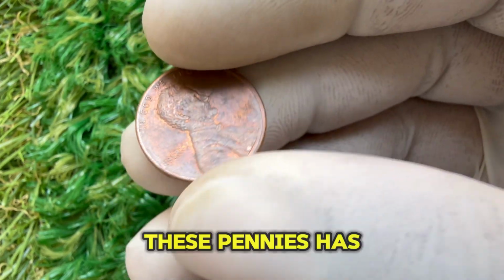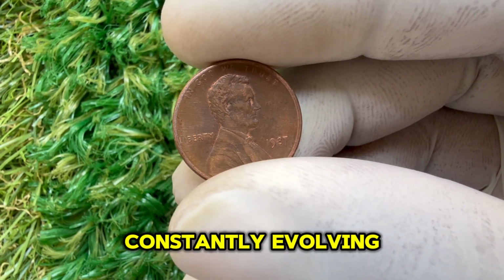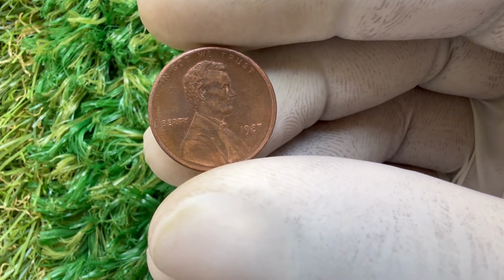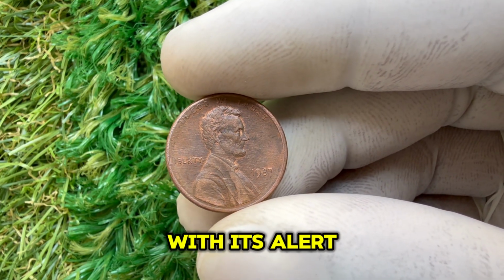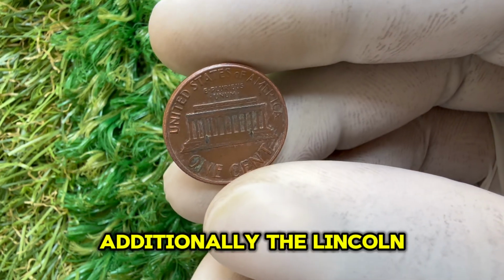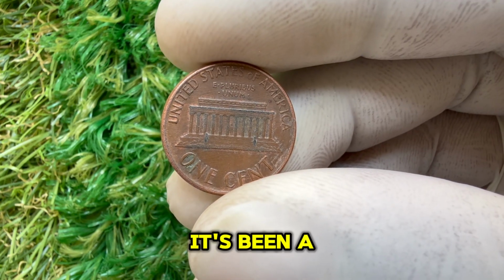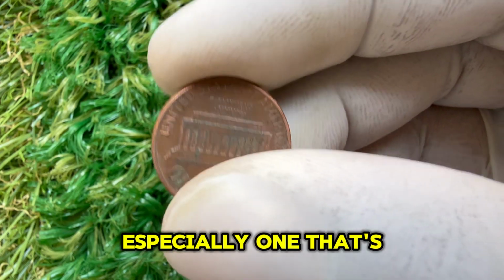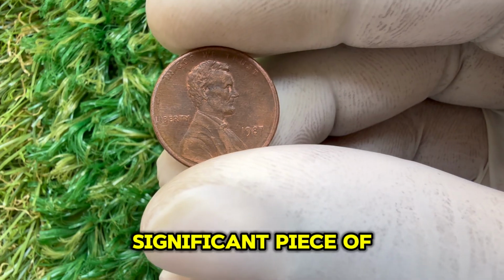Secondly, the demand for these pennies has been steadily growing. With the market for rare coins constantly evolving, collectors are always looking for unique and one-of-a-kind pieces to add to their collections. The 1987 no-mint mark penny has become one of those pieces, with its allure continuing to draw attention from all corners of the numismatic world. Additionally, the Lincoln penny, in general, holds a special place in American history. It's been a staple in our currency for over a century, and any variation of it, especially one that's as rare as the 1987 no-mint mark penny, is considered a significant piece of Americana.